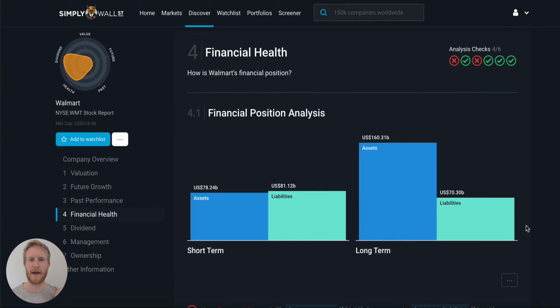Now the next step I look at is financial health, and this is important because since I'm looking at a dividend payer, I want to know, is the company highly leveraged, and if so, does it have any obligations that could really impact its ability to pay its dividend? So it's very important if I'm looking at a dividend stock to know that it has a solid balance sheet, because if it doesn't, then there's a risk that the dividend could be cut when they have financial troubles of debts being due and stuff like that. So it says it passes 4 of the 6 checks here, which is good to know.